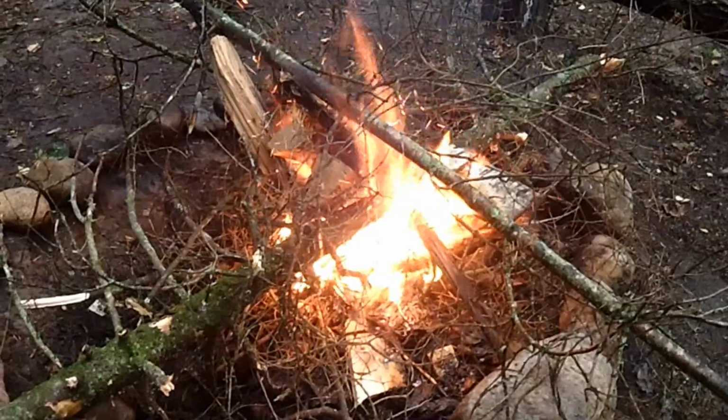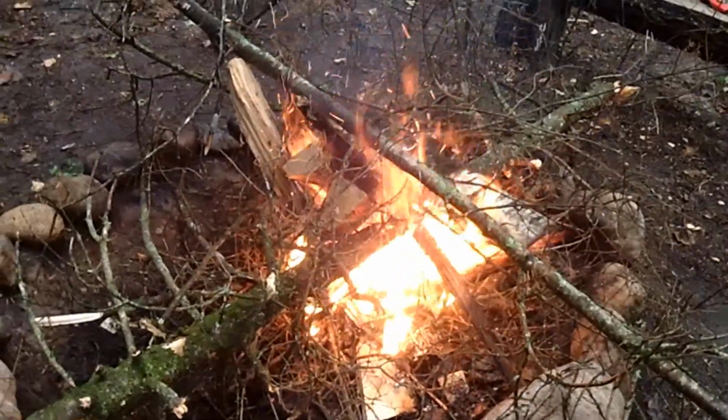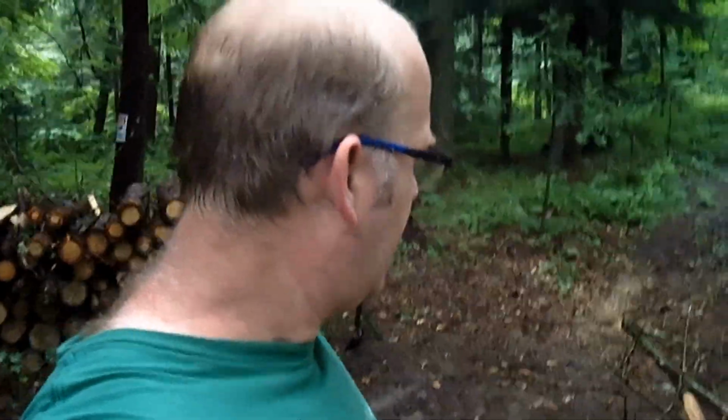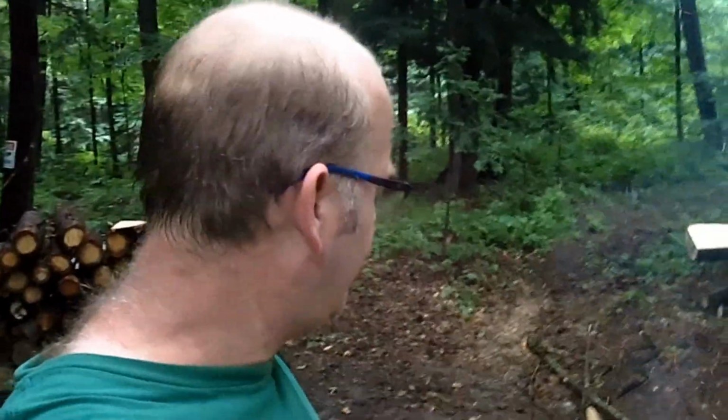Trying to get a good base of coals. It's part of the procedure if you've never made pizza in a Dutch oven before. You got to get it in the coals, not in the heat. So it's a trial and error thing for tonight. But I got to get this going. I got to go get the dough made. I'll show you what I'm doing on that, and it's got a set time for it. It says 5 minutes. I'm going to give it an hour.